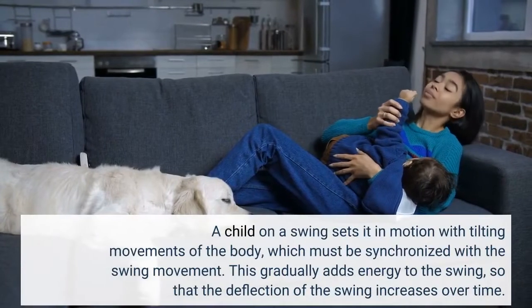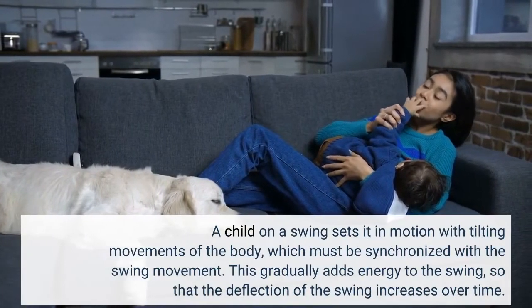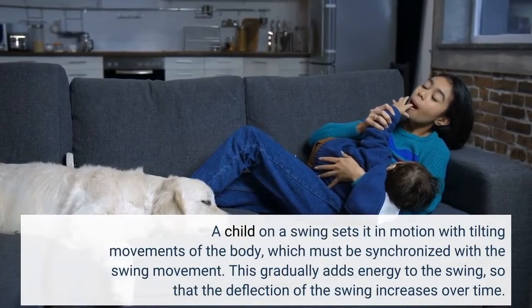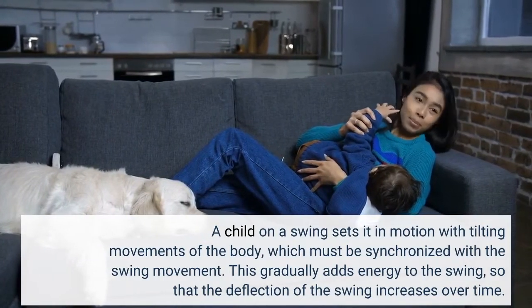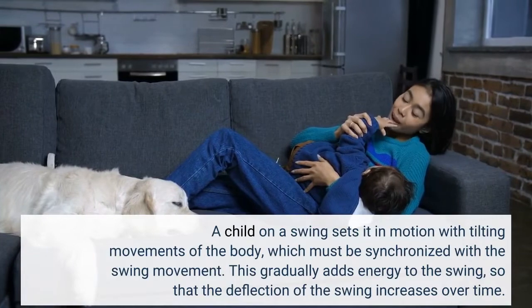A child on a swing sets it in motion with tilting movements of the body, which must be synchronized with the swing movement. This gradually adds energy to the swing, so that the deflection of the swing increases over time.